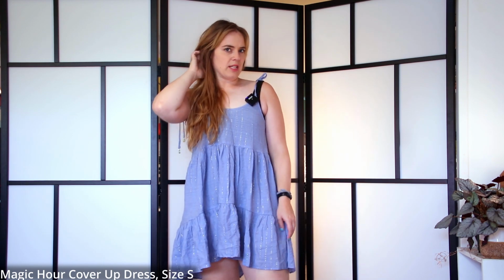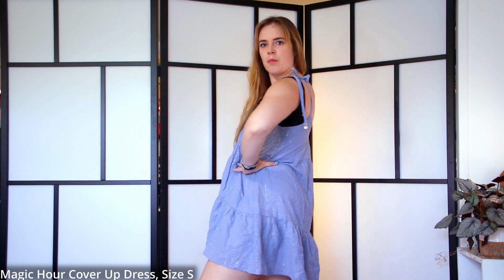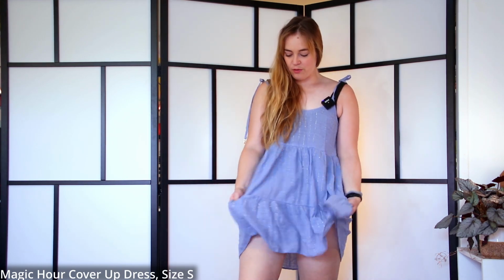And if you want it less flowy, right? If you want to accentuate your waist a little bit more, that would also work. But I think it's super cute. I like how flowy it is. I like how it feels. I like the sparkle in it. It's pretty good.